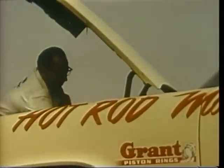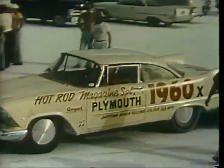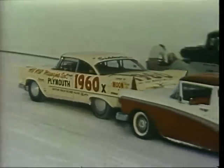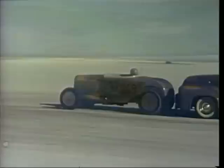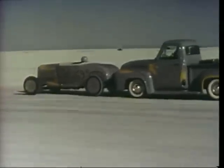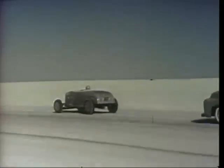Dean Moon put his unblown Chrysler in the Hot Rod magazine Plymouth called Suddenly, and it turned 183 miles an hour, outstanding for the year 1957. One of the most beautiful roadsters to run at Bonneville was Don Rackman's award winner. They were voted Outstanding Car and Crew in 1956.